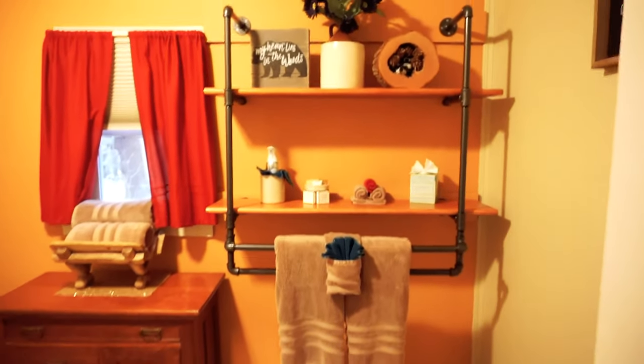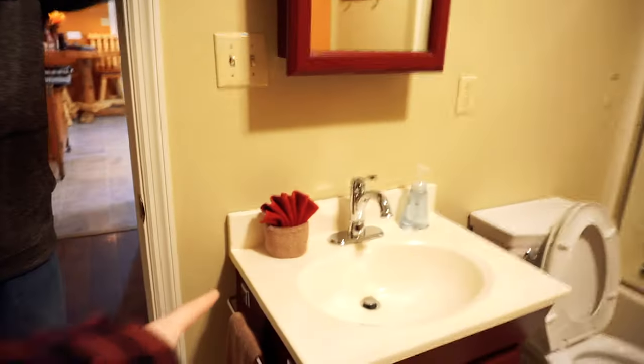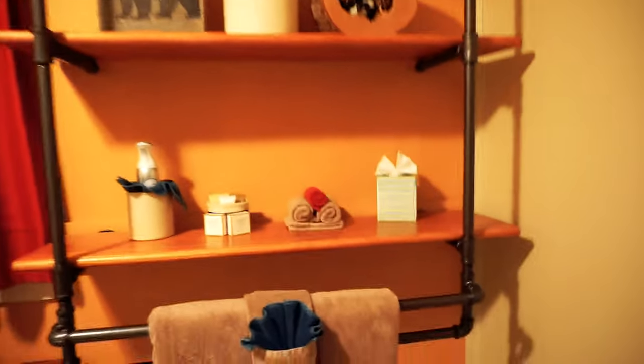Oh my goodness. Oh wow. Oh, they added this shelf thing. That's cool. Okay. This matches the tissues. The red that matches the kitchen? Yeah, okay. This shelf though, holy moly. Maybe your dad made something like that. My dad could make something like this.